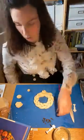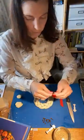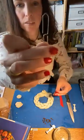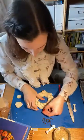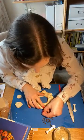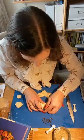to try and push in the top. So I'm just going to open it out. Can you see? So you've got that shape there, and you can just push it in the top. And that's not going to go all the way through. Just make sure it doesn't.